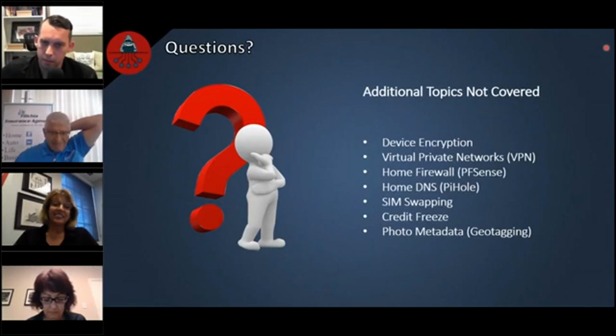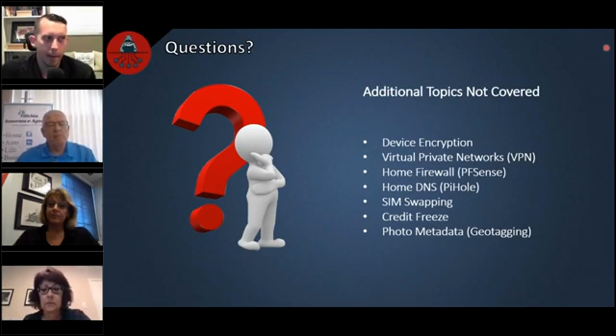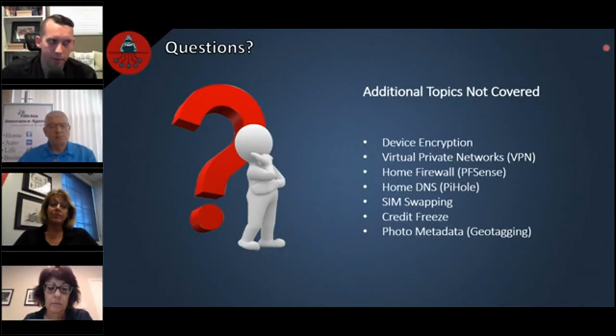Depending on the operating system you're running, if you're running Windows 10, Microsoft Windows Defender has been one of the top rated free versions lately. They always go up and down between Symantec, McAfee, AVG. All of them have pros and cons.